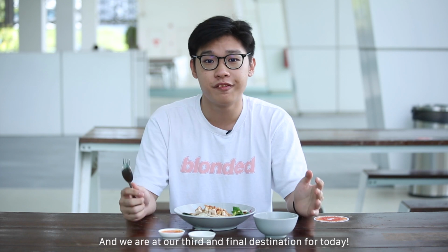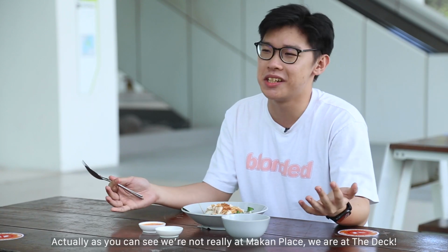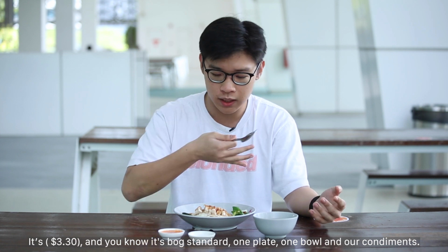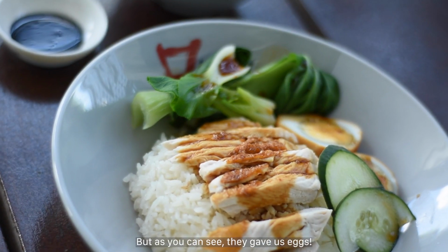And we're at our third and final destination of today. We are at Makan Place. Actually, as you can see, we're not really at Makan Place, we're at the deck. So before me, you can see the chicken rice sets, $3.80. And it's box standard, 1 plate, 1 bowl, and our condiments. But as you can see, they gave us eggs.